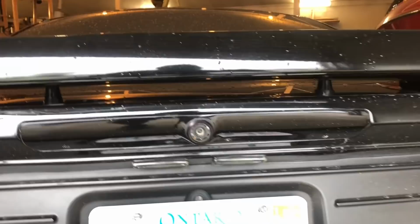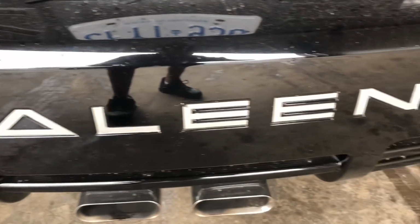I'll pop the trunk here for you guys because it's already open. It's got a backup camera which has been molded into the wing. It's kind of neat, I'd have to say. A couple little tips down here. Really neat looking little car. Really, really neat.